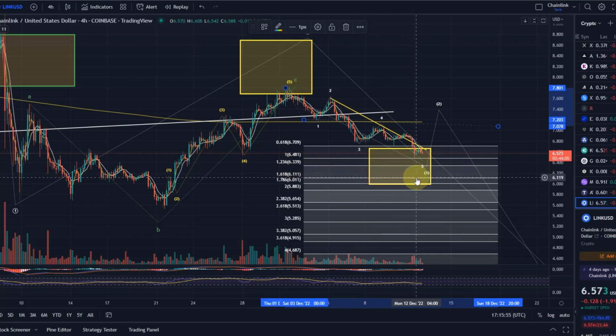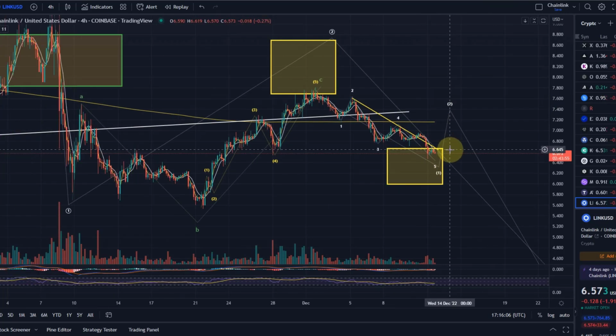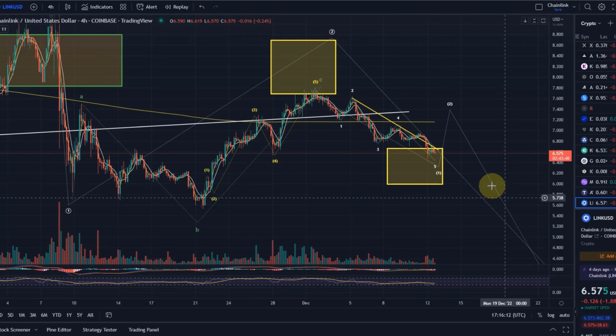or $6.11. That would be quite strong actually, that decline. Yeah, but anyway, in here we would expect to move up. Could be finished already, yeah, but there is currently no sign it's bottomed, no sign. So the first sign would be a substantial breakout above this yellow descending trend line.